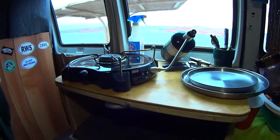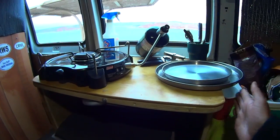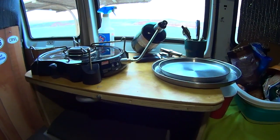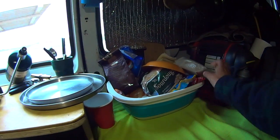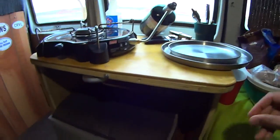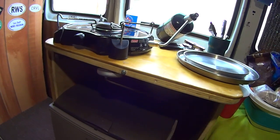Okay, so this is my little kitchen area here. Just at the end of my bed I have this little stand, and I do use this dishpan tub. It's kind of a mess. What I really want to do is build a drawer that I can pull out here.